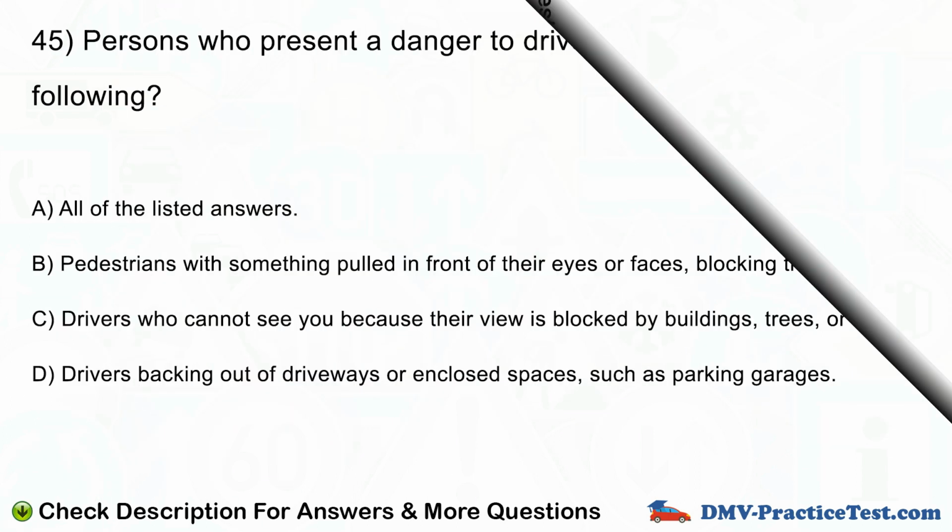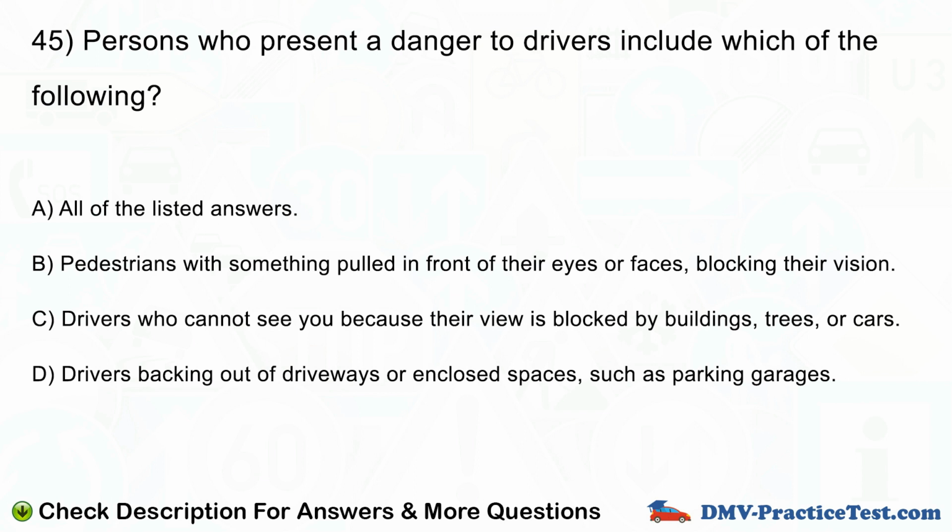Question number 45. Persons who present a danger to drivers include which of the following? A. All of the listed answers. B. Pedestrians with something pulled in front of their eyes or faces, blocking their vision. C. Drivers who cannot see you because their view is blocked by buildings, trees, or cars. D. Drivers backing out of driveways or enclosed spaces, such as parking garages.